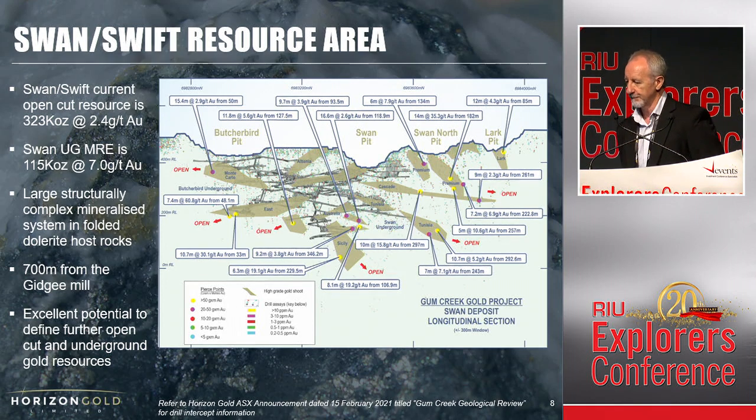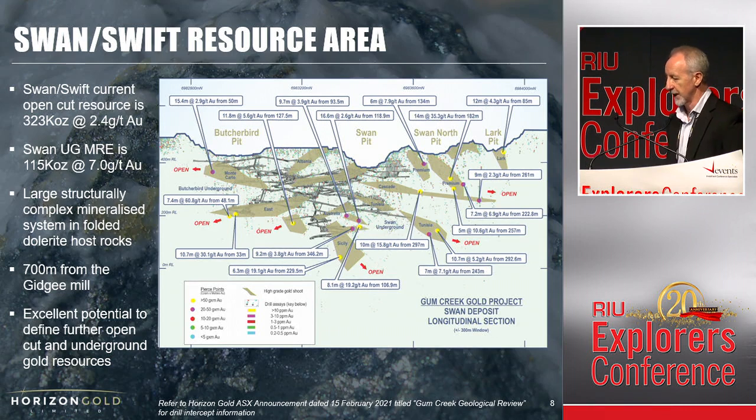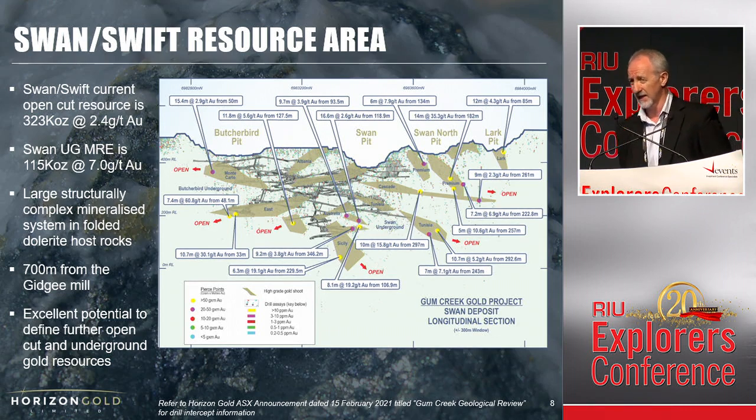So a lot of those high-grade chutes are open at depth, as you can see on that diagram. We're initially focusing on the shallower stuff, so we'll be doing some follow-up drilling on some of the intercepts, such as 15 metres at 2.9, 12 metres at 4.3, 14 metres at 35, and the deeper stuff will come later on. So there's plenty of potential to add further ounces to that resource, and that's what we aim to do.